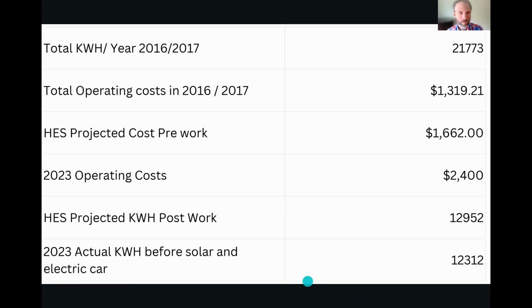The other thing I wanted to show you briefly is my total energy consumption in MMBTUs from before I did my improvement. Almost 22,000 kilowatt hour equivalents, so we converted the therms of gas over to kilowatt hours. So this is almost 22,000 kilowatt hours of usage, with gas converted to electric, before I did my project. Total operating cost before I improved my home was $1,300 a year in gas and electric costs. And here's what the home energy score said I should have been using. Not far off.